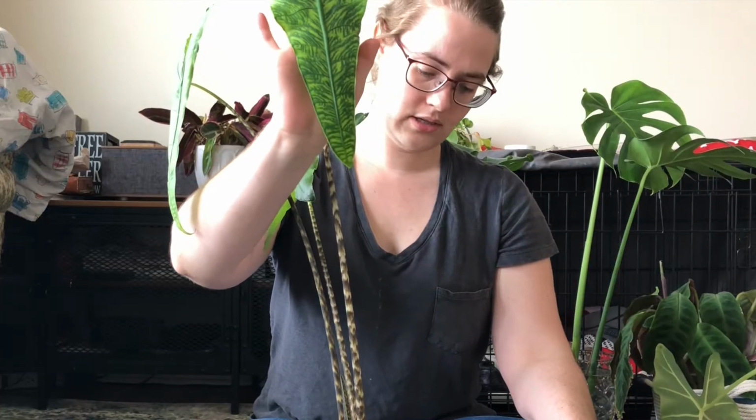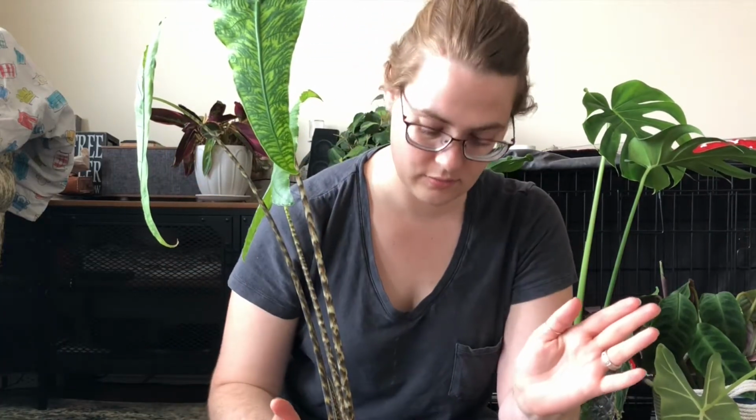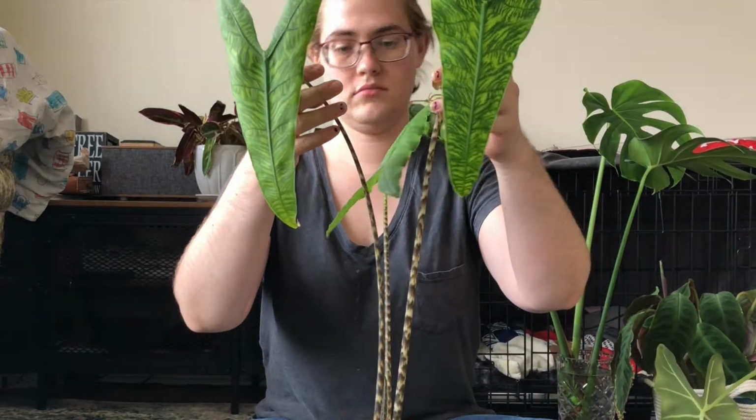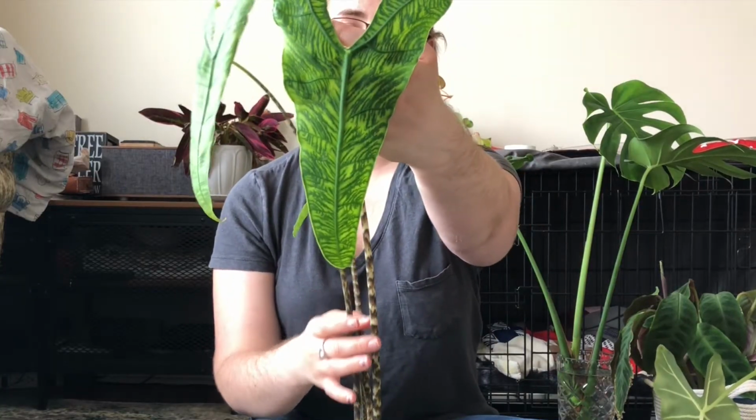So Alocasia Zebrina Reticulata is a reticulated form, I guess is what I should say. Because it leans so hard, I do have a little pencil in here and a little bit of twine to help make sure that it's staked in the proper places. These are leaves, but you can see the beautiful pattern on them.